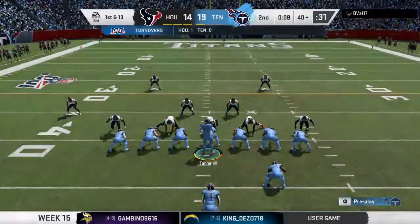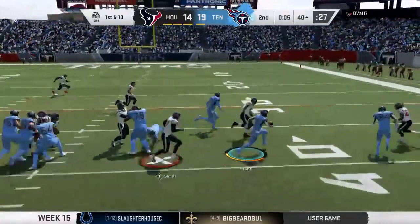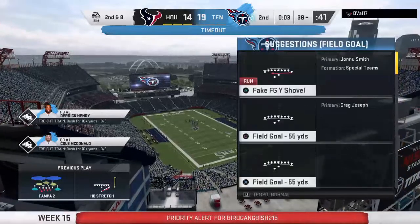They'll run on first down. It's Grant. Now whistles and a timeout with 3 seconds left in the first half.